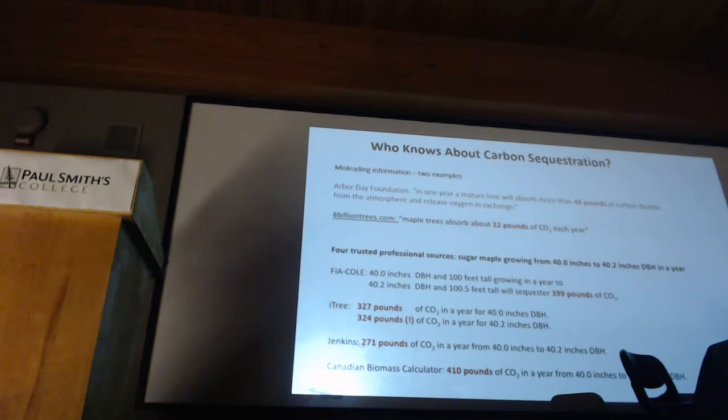Individual sources out there, people doing blogs, whatever, who gather information from other sources, can come up with statements like this: maple trees absorb about 22 pounds of CO2 per year. That doesn't really sound very much, does it? Now let's go to some trusted sources of information, professional sources. Now, I'm giving you an example here.